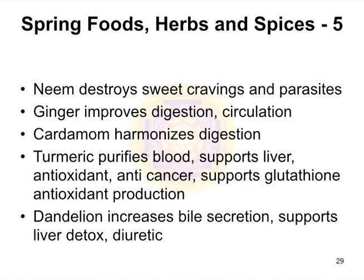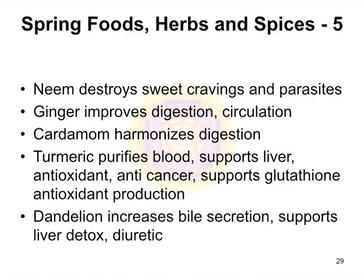Neem is a wonderful spring herb, and it destroys sweet cravings and eliminates parasites. Ginger improves digestion and circulation. Ginger you can basically use every season. It's an amazing, amazing spice. Cardamom harmonizes digestion. Turmeric purifies the blood, great for the liver. It actually increases something called glutathione, helps your body make glutathione, which is the most powerful antioxidant that the body makes. Dandelion greens, awesome in the spring.